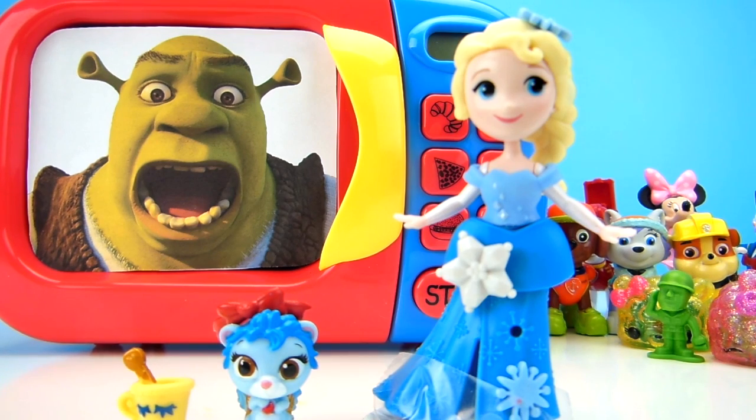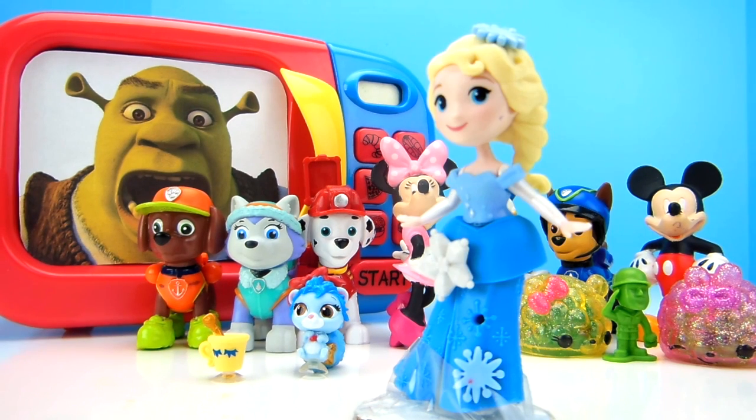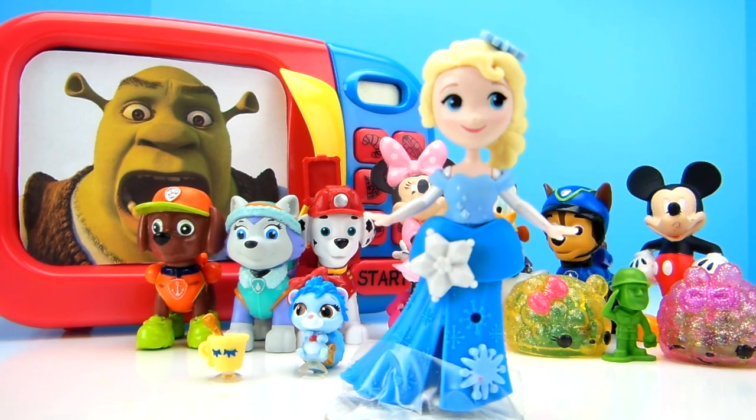I don't have any more gumballs for you. We're all out. Well, friends, even though Shrek ate all of our gumballs, we got to meet some super cool friends from Paw Patrol and some of the Disney Clubhouse characters. We got to open some awesome surprise toys. I had a ton of fun. I hope you did too.